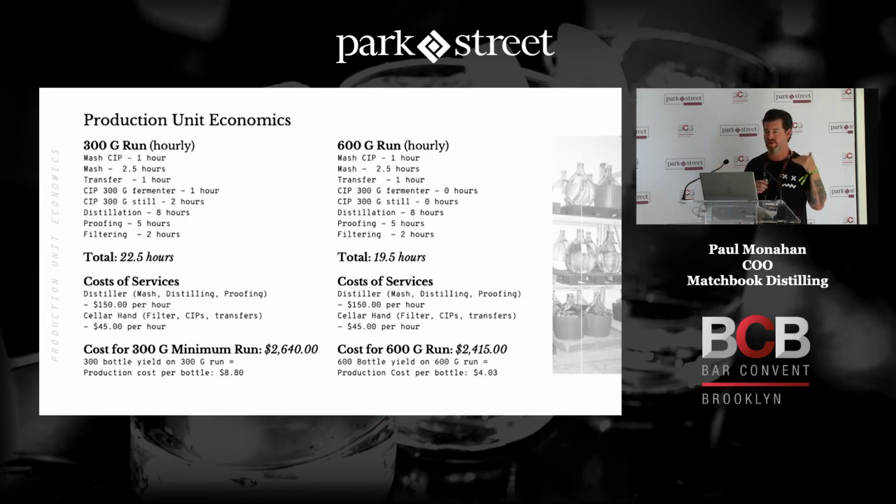That does not include your raw material, your bottle, your stopper, your label, your federal excise taxes, the labor to fill, any other storage stuff that all of these facilities charge you for. A 600 gallon run, if you look on the right, is basically the same for twice as much yield. So your production cost drops in half, okay? Just for producing more at once.